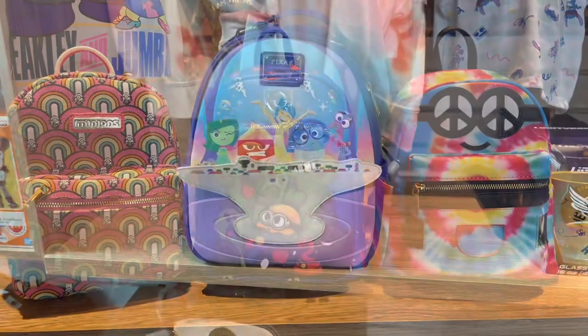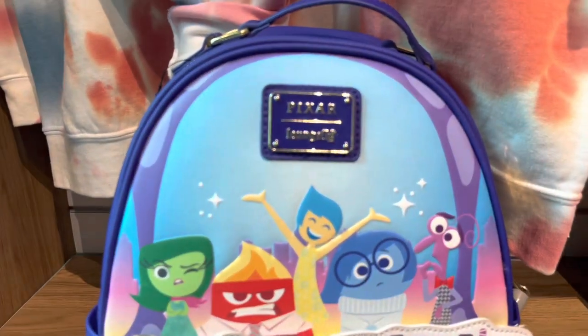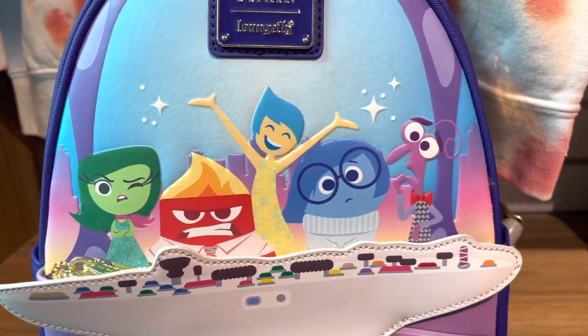Now let's move on to Boxlunch number two. I was all in on this bag until I saw it in person. I was like, you know what? It's a cool bag, but nah, it's just not for me. And that's how I am sometimes. But here we have Inside and Out, I mean, Inside Out.